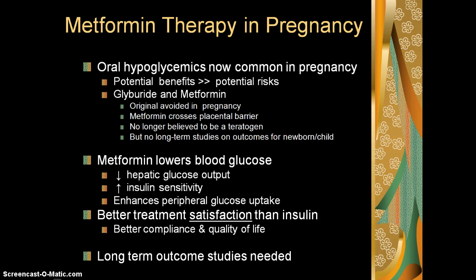Metformin therapy in pregnancy is much more common now. It was once thought that metformin was a teratogen to the fetus and contraindicated during pregnancy. But glyburide and metformin are now being used during pregnancy. We do know that metformin crosses the placental barrier, but it's no longer believed to be a teratogen. However, there have been no long-term studies on outcomes for the newborn or child. So those are still needed.